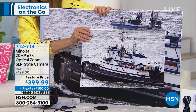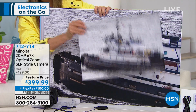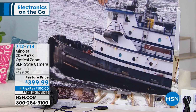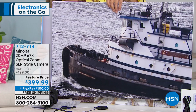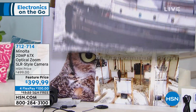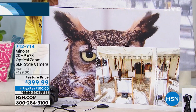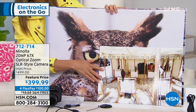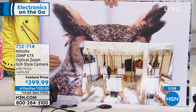And then zooming in and being able to see with 67 times optical zoom. And then look at the size of that print. I mean, that's a huge enlargement. That speaks to the CMOS sensor that's built into this camera. 20 megapixels. I mean, think about the camera that is in your phone. I think you might want to break up with it, Sarah, because it's probably only 5 or 8 megapixels. This Minolta is 20 megapixels.